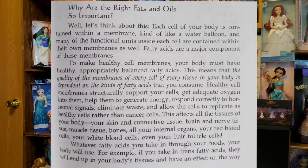This means that the quality of the membranes of every cell, of every tissue in your body is dependent on the kinds of fatty acids that you consume. Healthy cell membranes structurally support your cells, get adequate oxygen into them, help them to generate energy, respond correctly to hormonal signals, eliminate waste, and allow the cells to replicate as healthy cells rather than cancer cells. This affects all the tissues of your body, your skin and connective tissue, brain and nerve tissue, muscle tissue, bones, all your internal organs, your red blood cells, your white blood cells, even your hair follicle cells.